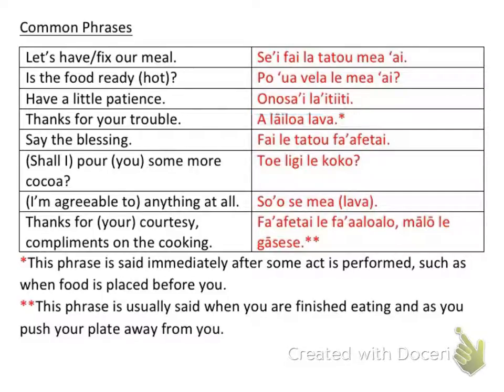Okay? This one has an asterisk on it. Thanks for your trouble. La iloa lava. This asterisk is referring to this section down here. This phrase is said immediately after some act is performed, such as when food is placed before you. So if you're a guest and someone comes and brings you food, this is a common phrase to use, la iloa lava. Okay?